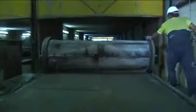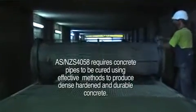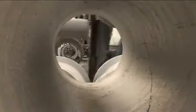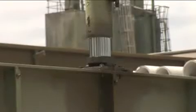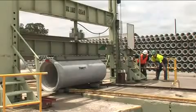Correct curing regimes are important for the durability of all concrete structures. Steel reinforced concrete pipe manufacturers use low-pressure steam curing to create a moist environment. The elevated temperature accelerates the strength development and the moist environment ensures the cement continues to hydrate. This early strength development is critical to the manufacture process as it facilitates early product handling. Controlled curing is inherent to the short and long-term durability of the steel reinforced concrete pipe.